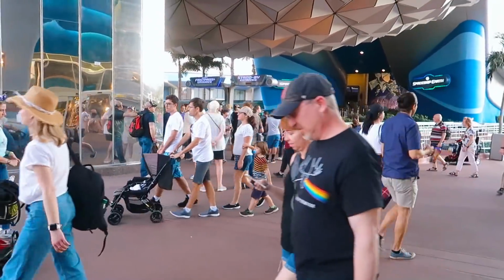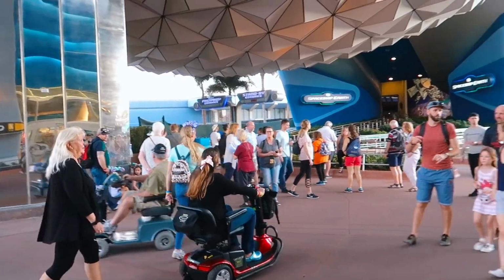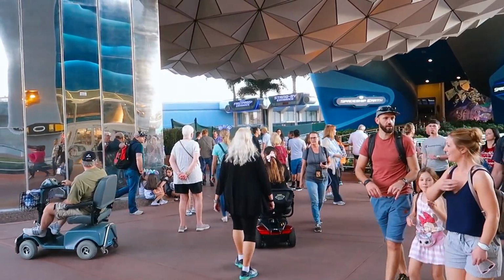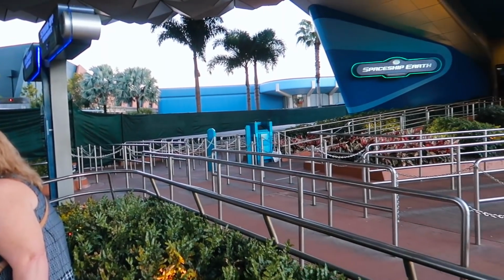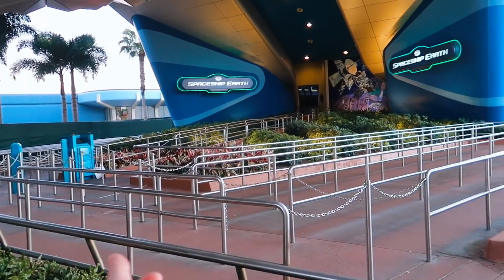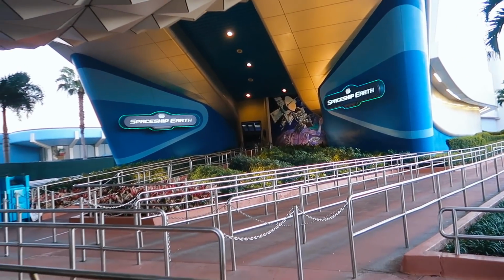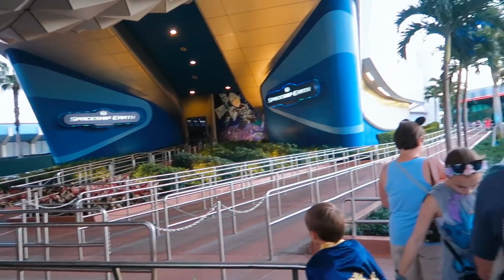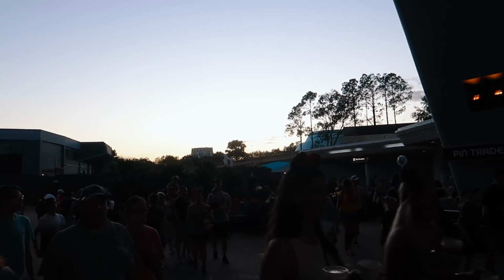It looks like Spaceship Earth is temporarily down right now. Or is it down for good? Oh, snap. Wait. Let me ask. I just asked the cast members, and it is just temporarily closed. I thought it was actually closed because we don't actually know the last day that Spaceship Earth, I think, is closing. Not that I know of. So thankfully it's just temporarily down. So that's good news. Oh my gosh, they opened this way too. You can go this way now. Wow, we have so many updates over here.